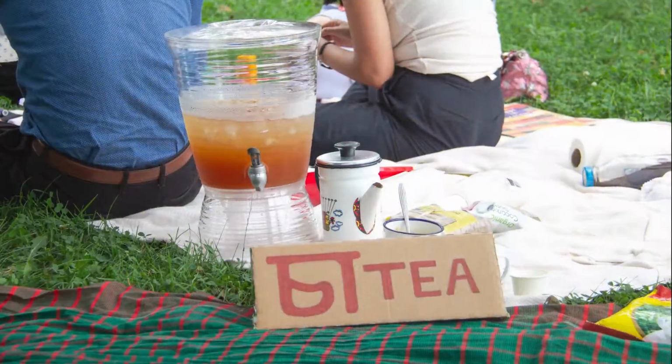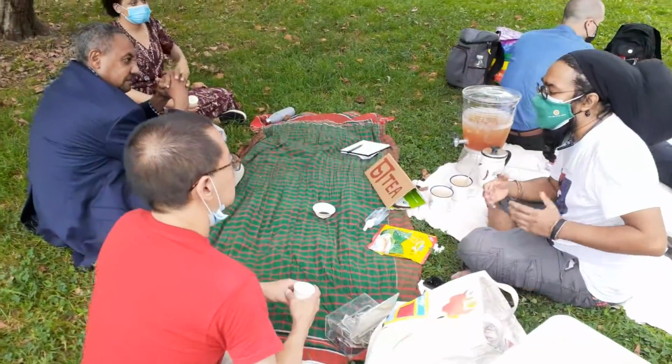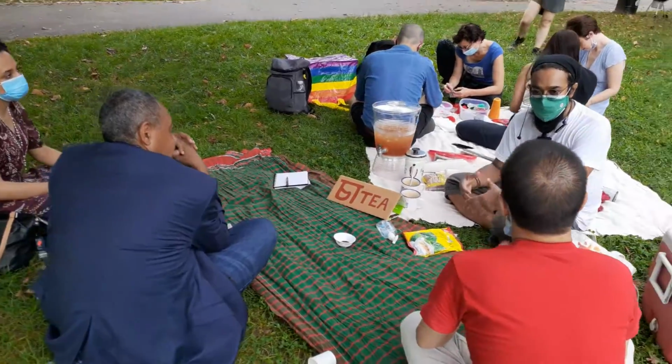Hi, my name is Zaid, and I am serving tea today. I bring this tea from where I'm originally from. I'm from Bangladesh, and here at Inwood Park I am offering iced tea. So this is like a fusion, because this tea is usually brewed with milk and sugar, but as a new immigrant to the United States I got introduced to iced tea, so I'm doing this experimental fusion type of thing.